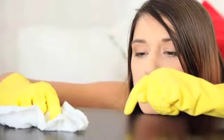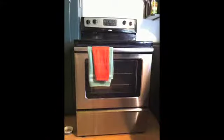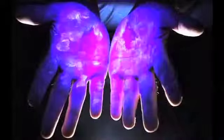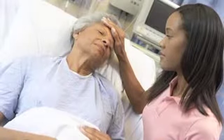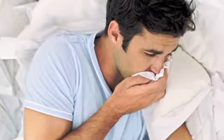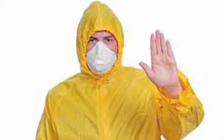Germs are everywhere. No matter what the surface, paper, plastic, wood, stainless steel, germs are there, and they can be active for days. Whether viral, bacterial, or fungal, germs cause a long list of nasty illnesses. The flu, E. coli, salmonella, hepatitis A, to name a few. Avoiding contact with germs can be a lifelong health challenge.